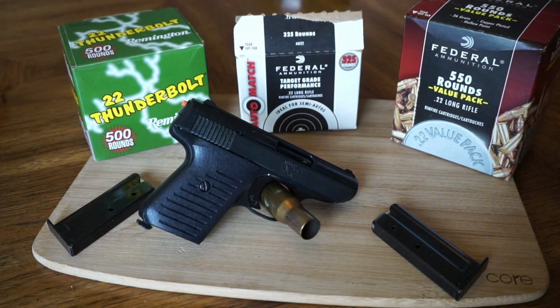The first time I took it to the range, I ran 75 rounds of each type of 22 through it, including CCI Stinger. I had 50 rounds of that also, and that's actually what I keep in the pistol as the self-defense ammo for it, something a little bit hotter than your basic bulk 22 LR.